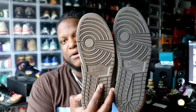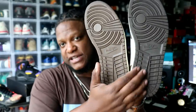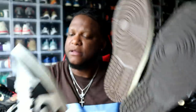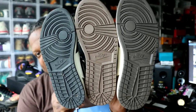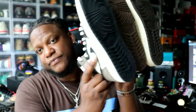Was the bottom brown on these? Yeah, the bottoms are brown on all of them. And you can really tell the shade difference. This is the Travis, this is the Palomino, and that's the Mocha. The Mocha got black bottoms. I think that's my first time realizing that. So Travis has got dark brown bottoms, Palomino's got that light brown, and then the Mocha actually got the black bottoms. Is that black? It looks black to me.